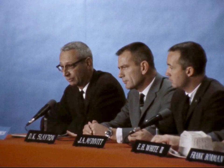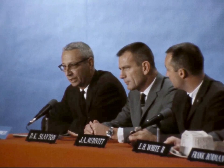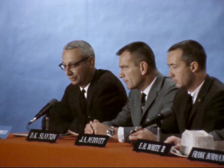And in addition, there is consideration being given to possibly opening the hatches and standing up in the spacecraft, which would be the first time that man has been actually in the space environment outside of his spacecraft.